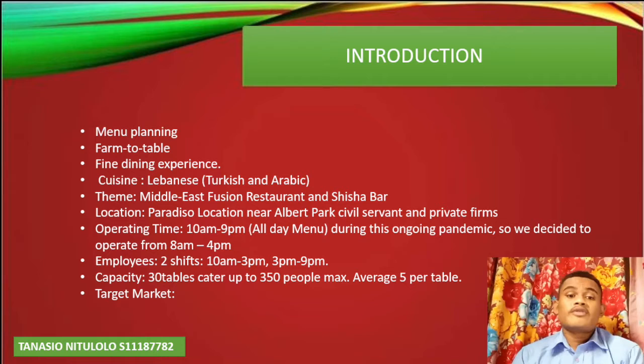To begin with our introduction, menu planning is the process of making the list of food items to be served in any type of meal, whether it is breakfast, lunch or dinner. Farm to table is a social movement which promotes serving local food at restaurants. So our restaurant has a direct relationship with local farmers, which is beneficial to the local community. And it is a fine dining experience.